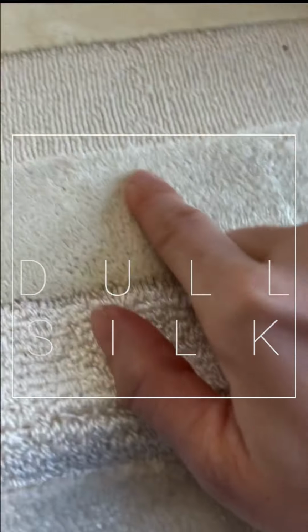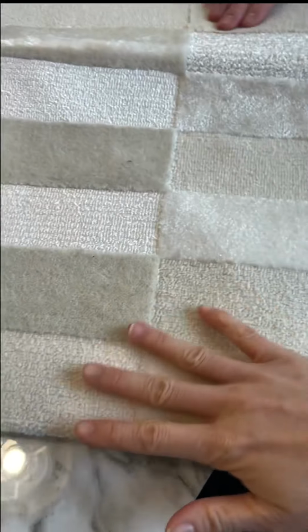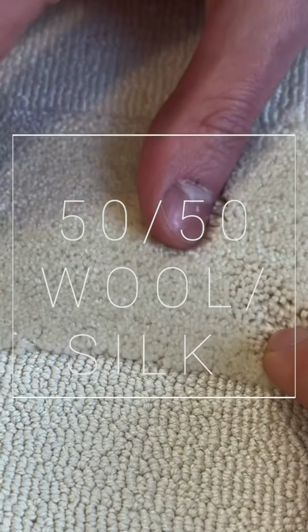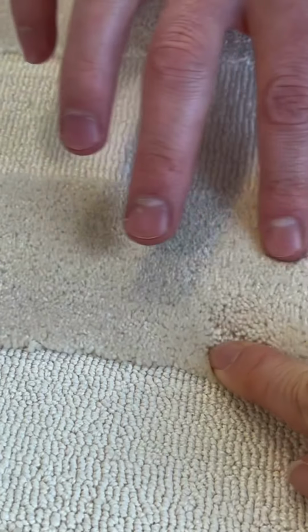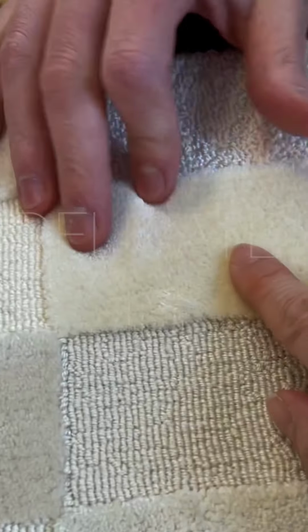And this is gorgeous. What is this? So this is dull silk. I love this. It's almost like we went from a gradient of okay to ooh. That is 50-50. So that's a mix of wool and silk, 50% wool and 50% silk. So you get the durability of the wool, but you get that slight lovely sheen to it. Yes, feels great. And this is delicate silk.